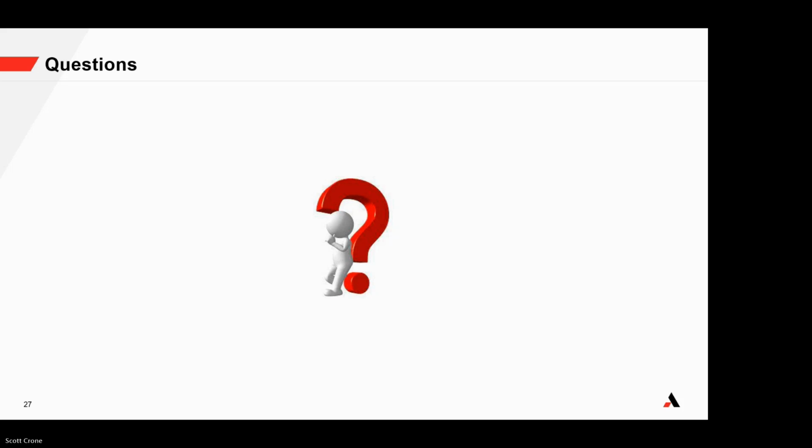Can you view live data from Crystal Control Web, or is it only available through the mobile app? That's going to be through the mobile app. You'll be able to see the gauge and see data logs, but you won't be able to see live data. So it's only through the app.